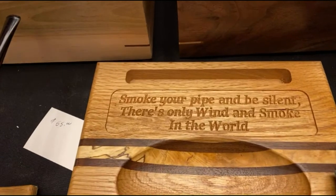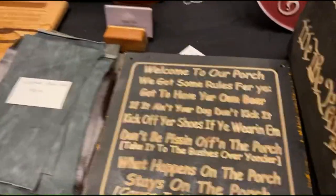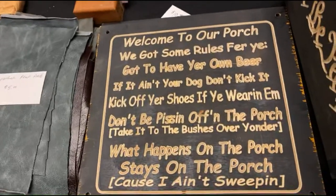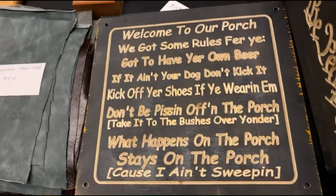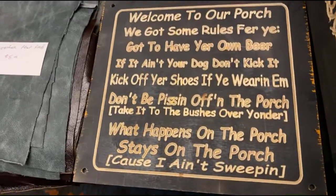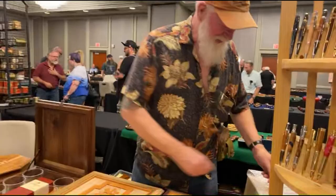Smoke your pipe. In a coffin. And be silent. There's only wind and smoke in the world. Take that one. That one right here. Welcome to our porch. We got some rules for you. Got to have your own beer. Mind your dog. Don't kick it. Kick off your shoes if you're wearing them. Don't be pissing off the porch. Take it to the bushes over yonder. What happens on the porch stays on the porch, because I ain't sweeping. Is that yours? You came up with that? Good job there. Thank you. That was funny.